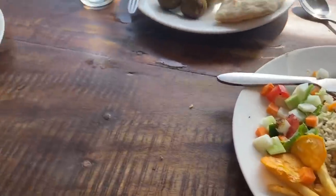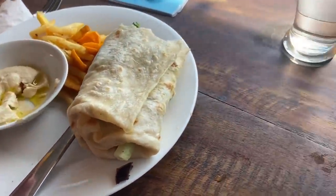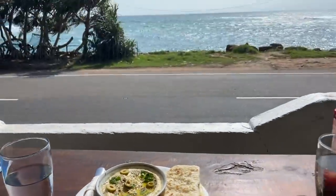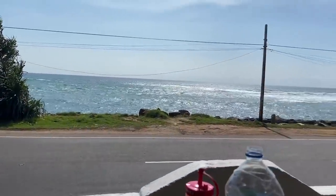This is really good. We still have no idea what this is called, but it's really good. And we got a falafel with hummus as well. This place is so nice. Mm-hmm. We need to come here more often.